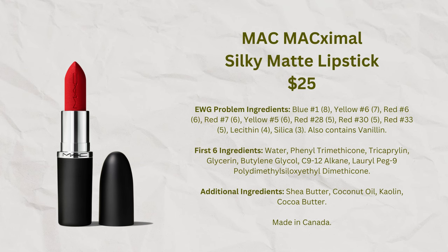So this is called the MACximal lipstick, and it is designed to have a matte type of appearance, but to have a silkier formula. So it's supposed to go on more smoothly and to feel better on the lips and maybe not even necessarily require a primer underneath it.